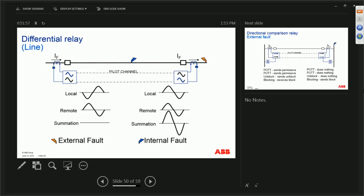It's the easiest relay to use and to apply, but the only caveat to a line current differential relay is that the pilot channel has to be very, very secure. If the pilot channel isn't working, we don't know what's going on at the remote end of the line, and we can't make a trip decision. So we need that for sure. You do things like putting in dual pilot channels, so we're sure we get the information from the remote end to the local end. But if that's established, then it's a very, very simple relay, and there are virtually no settings involved. You just compare the local to the remote. If there's differential current, then we operate. If there's non-differential current, then we don't operate.